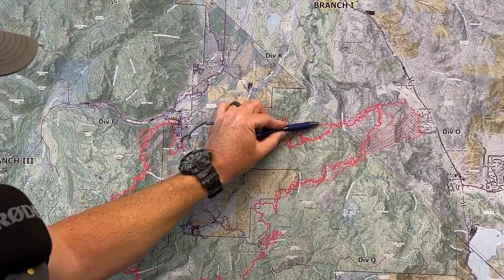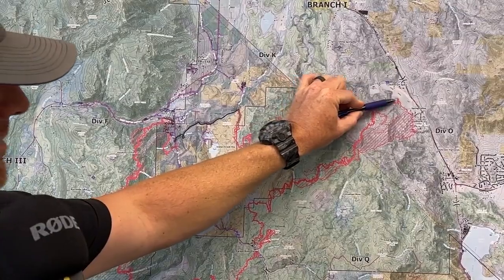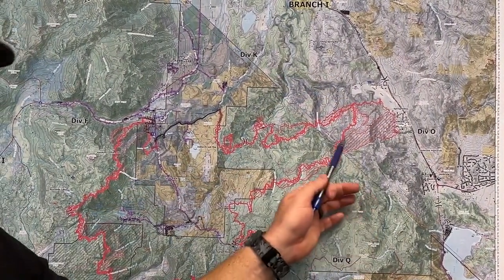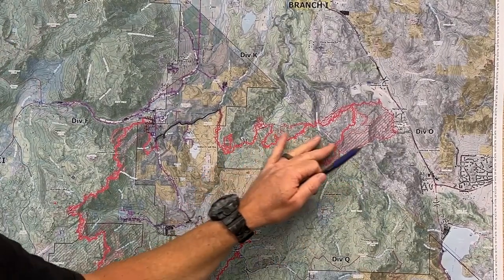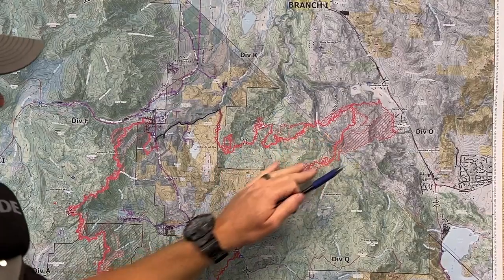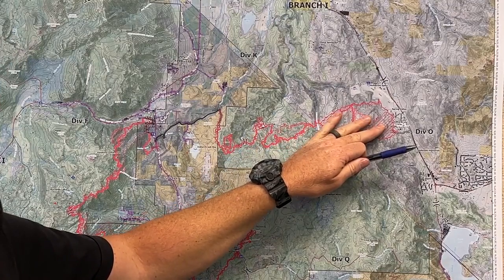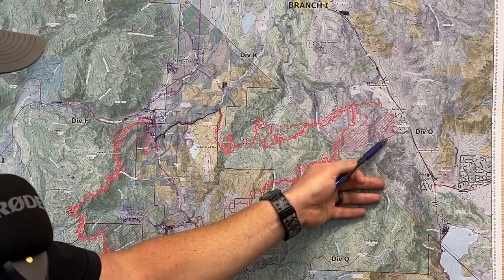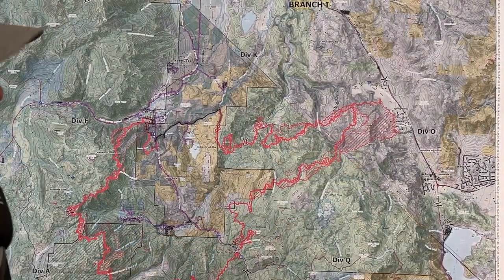Continuing on to the east, this larger fire perimeter. So we're moving into Division Oscar and all the way out to the 395 corridor. Obviously yesterday there was some pretty extreme fire behavior where fuels and the wind and the drought conditions, these are super dry fuels, just really pushed this fire. It just wanted to really burn east. And this is where most of the activity was yesterday, as you can see. So this is the highest priority for us, yesterday and moving forward.